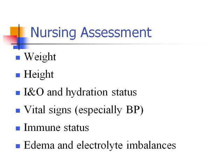Again, are they retaining fluids? What are their vital signs, especially blood pressure? What's going on with their immune status? And again, let's look at edema and electrolyte imbalances.